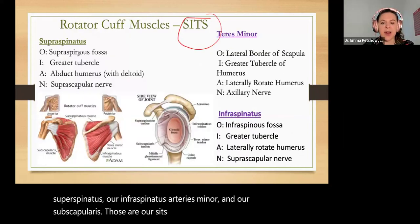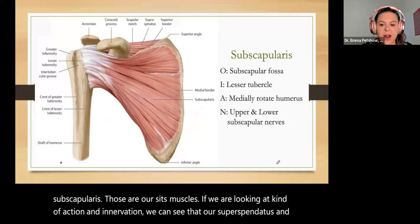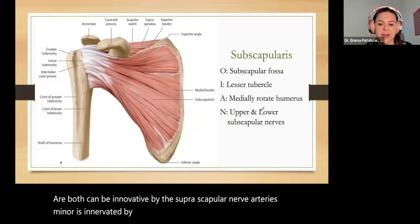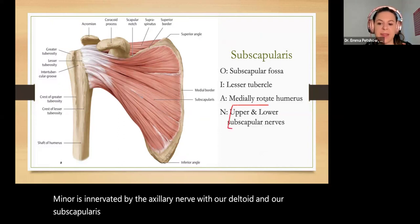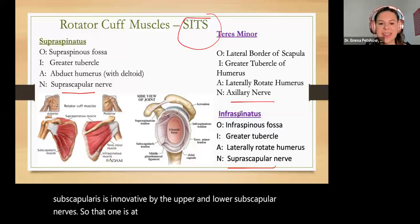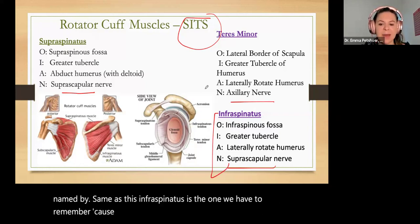If we are looking at action and innervation, we can see that our supraspinatus and our infraspinatus are both going to be innervated by the suprascapular nerve. Our teres minor is innervated by the axillary nerve with our deltoid, and our subscapularis is innervated by the upper and lower subscapular nerves. So that one is at least innervated by the one it's named by, same as this. Infraspinatus is the one we have to remember because it's the suprascapular nerve, and teres minor is the axillary nerve shared with the deltoid.